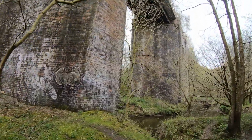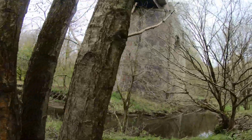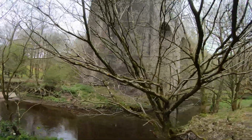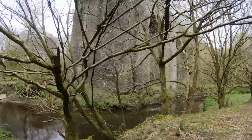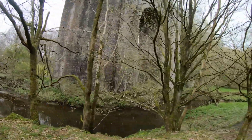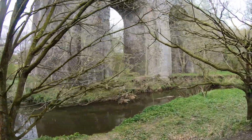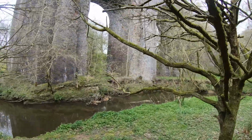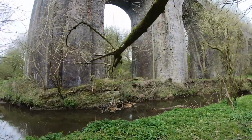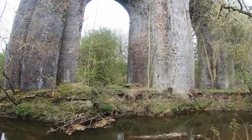I'm quite sure if this was in some other parts of the country, this would probably form part of some sort of park or walkway. As it is, it's just been sort of left to crumble. There are signs about falling masonry. If you look at some of the brickwork up close, it's not in the best condition. I said, just be careful with footsteps. Don't want to go too far and end up in the drink. But look at that.